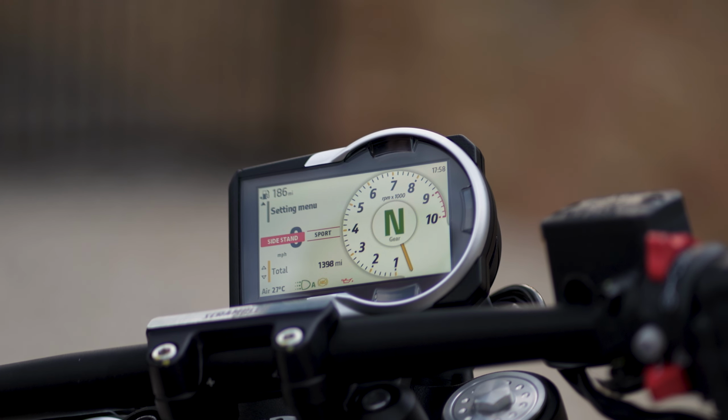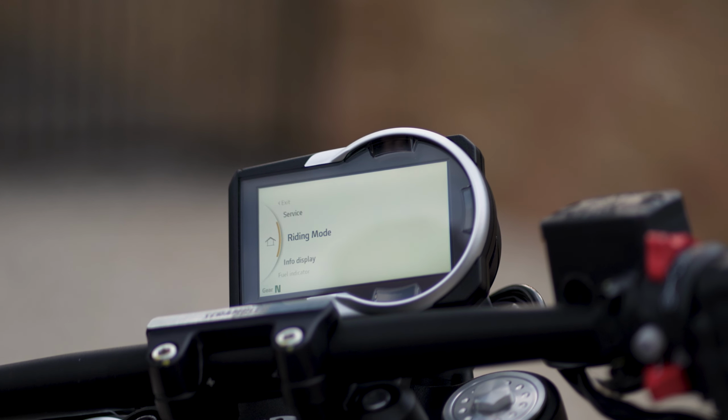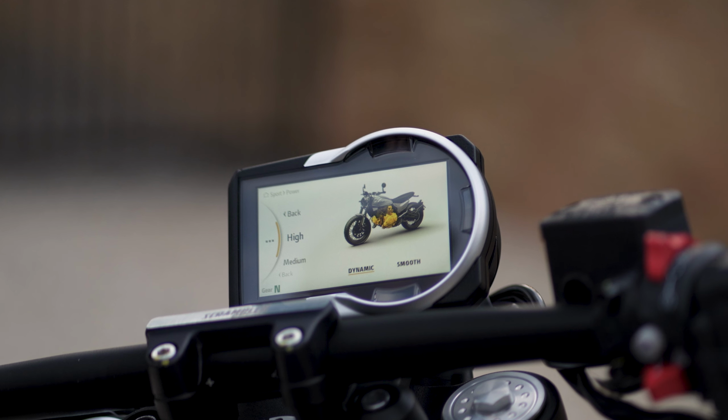So we've seen that. If we go back up to the settings menu, here we can see everything else. So riding mode we've already assessed is sport and road. I believe this is actually where you can start to change those settings. So if we go into sport, here we go. So we've got your power. We can change this from high to medium. We're going to leave that in high. It's got dynamic and smooth down at the bottom. I don't want to start interfering with that. I'm just going to leave it as is.